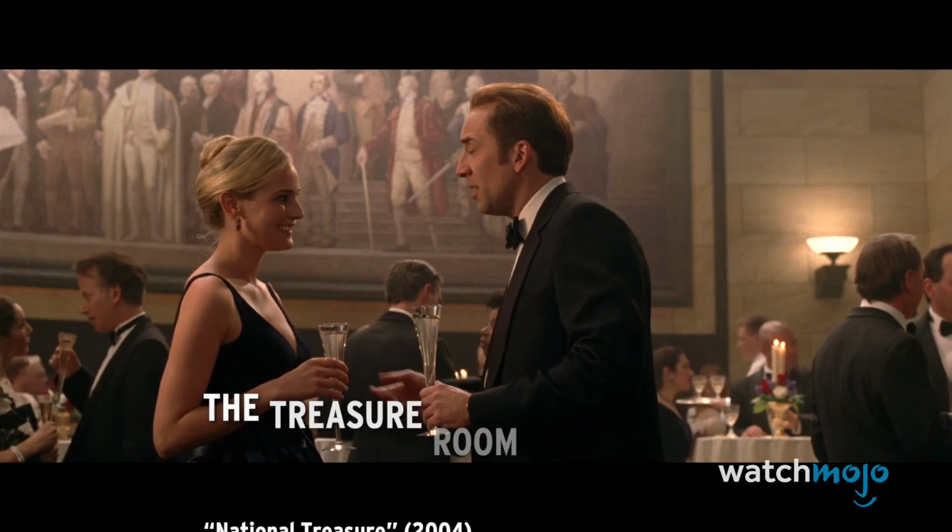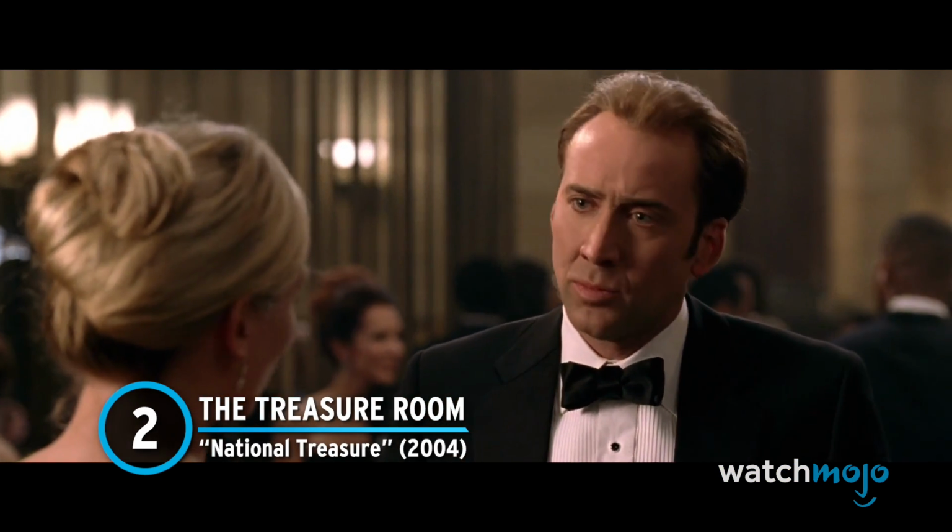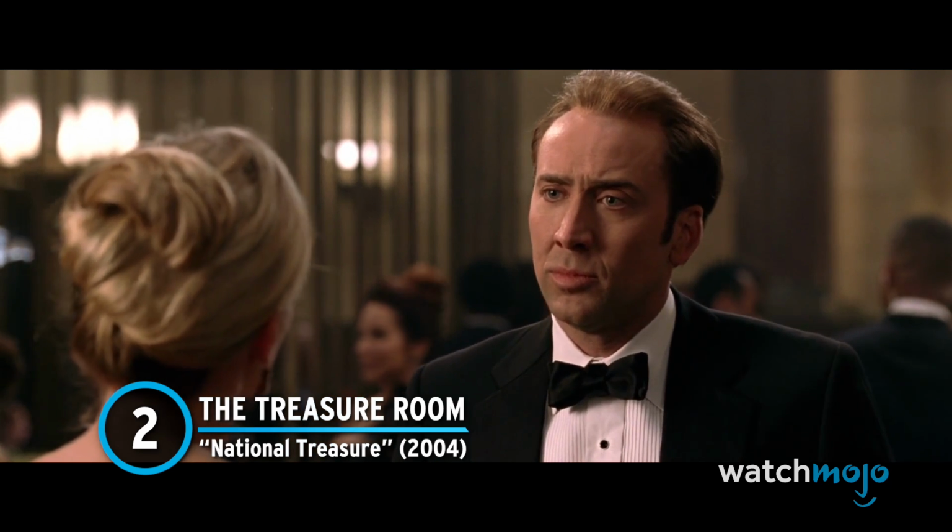Number 2. The Treasure Room. National Treasure. This film, starring Nicolas Cage, is an adventure steeped in American history. The Revolutionary War, to be exact.